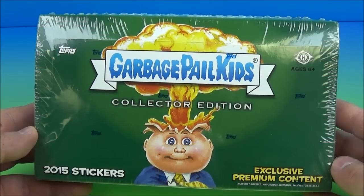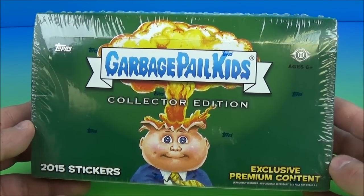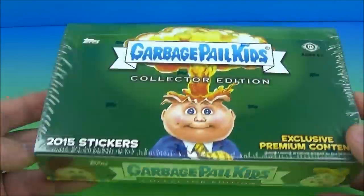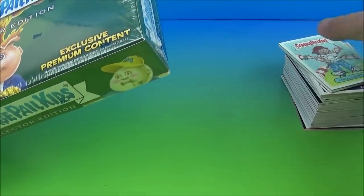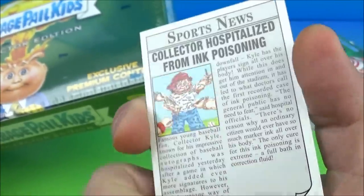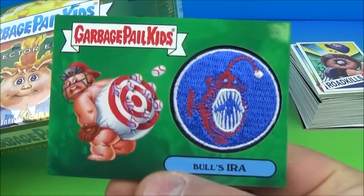What's going on, everybody? Sports3 here, and today we have some Topps Garbage Pail Kids Hobby Exclusive Collector's Edition from 2015 stickers. This is really cool. I got two boxes of these, and I already opened one box, and I pulled out an autograph, so you can see the signature there, which is kind of neat.